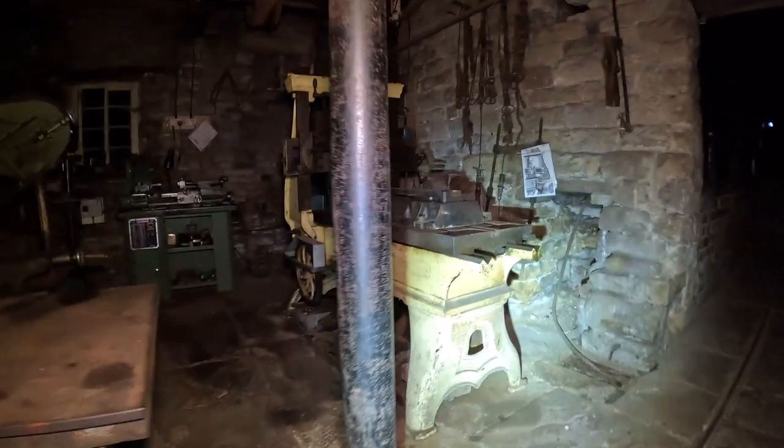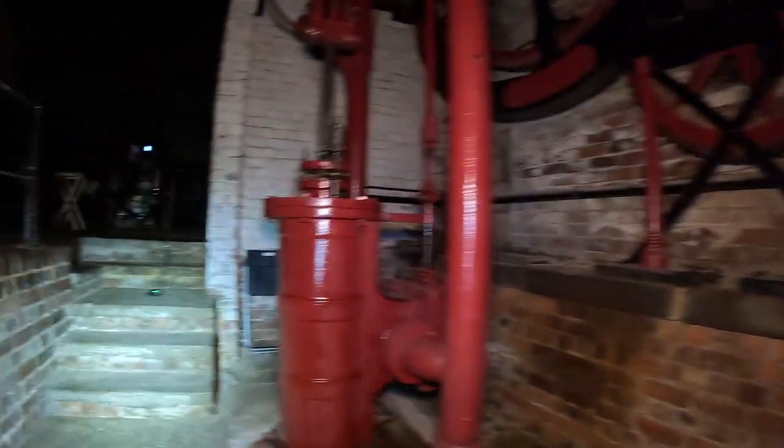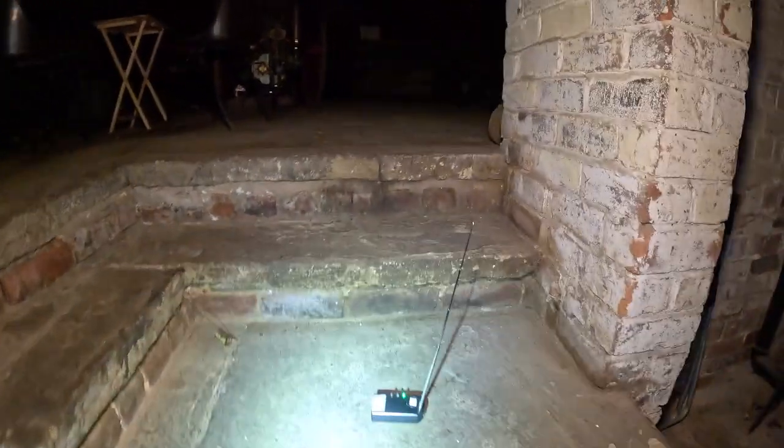Okay, guys. I'm in the main engine room. There's a lot of turning machines here. They bring back memories of the past. Okay, I'm going to go up this section here because there's been activity building here tonight from the other group. There is a REM pod set there, so I'll keep you on that.